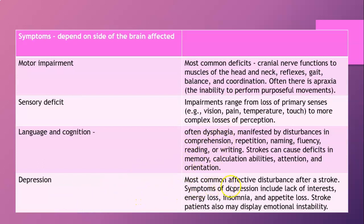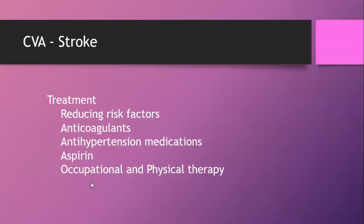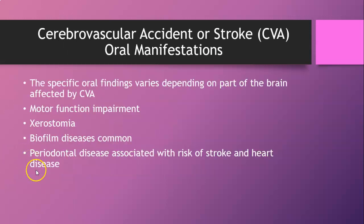Depression is the most common affective disturbance after stroke. Symptoms of depression include lack of interest, energy loss, insomnia, and appetite loss. Stroke patients also may display emotional instability. So treatment is reducing the risk factors: anticoagulant medication, antihypertension medication, low-dose aspirin, occupational and physical therapy.